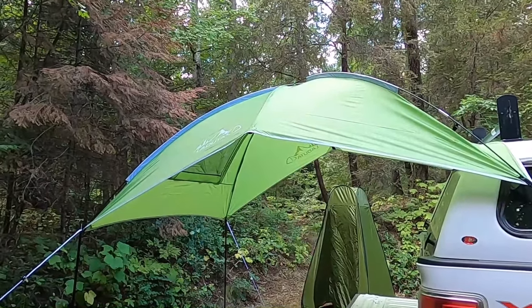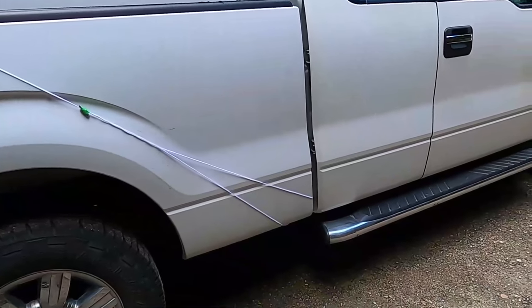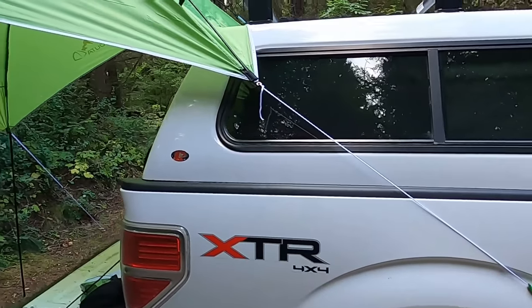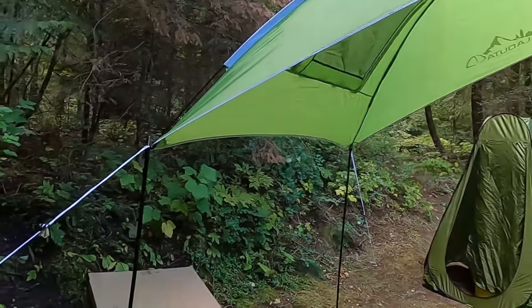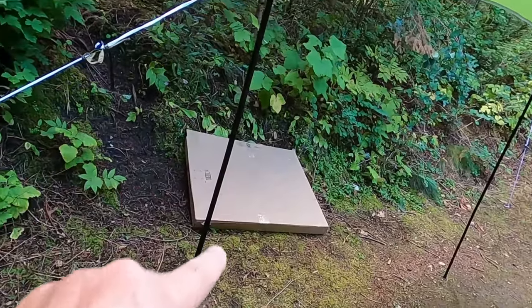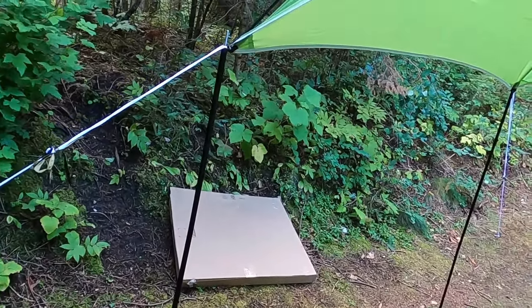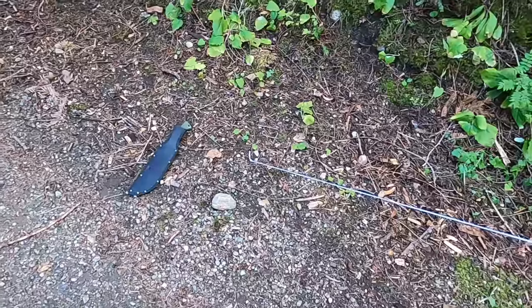Okay, we got her hooked on nicely. Depending on the vehicle, you just run her down, slide it on, hook it on wherever it's appropriate for your vehicle. Nice shelter. I did take one extension out of the pole just to bring it down a little more. I didn't like it up so high. We got her spiked down to the ground.